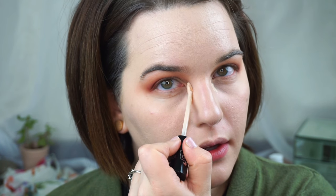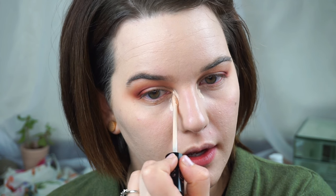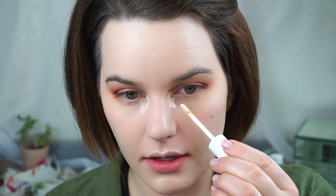I have the ColourPop concealer in 18C1, and I have Kat Von D's concealer in L5 Natural, and I'm going to mix them. I'm going to put Kat Von D's right in the deepest depths of my eye caves. And then this one, I'm just gonna use on the rest of them.